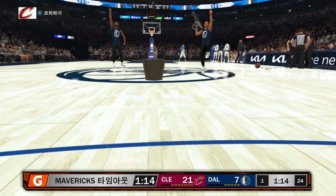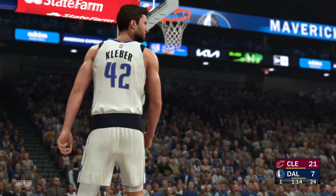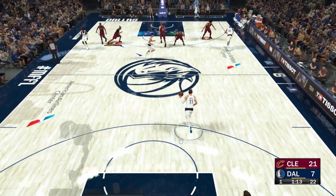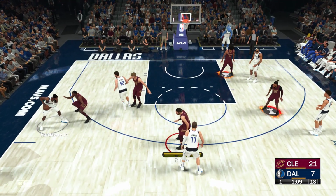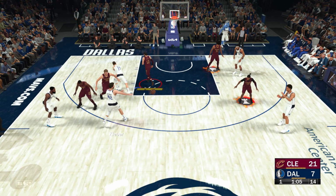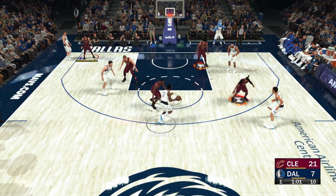Time called here. The Mavericks decide to talk it over. Yeah, hoping to tap into something that'll get them clicking. Yeah, and you know, that's going to be the focus of this timeout. They need to come up with a spark to get the offense going. Outside Hardaway. Pass to Kleber. Green with the ball. Now Hardaway.